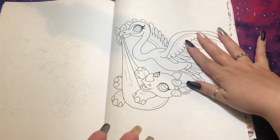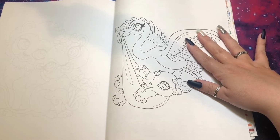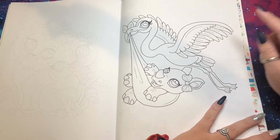Why is there crumbs in my book? Well, that's weird. This is my first page in here, and I don't have any food on me now, so whoops. I did flip through it, but I don't know. I'll be on the lookout for that.